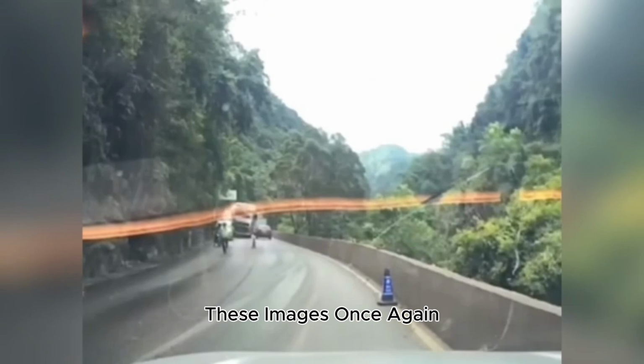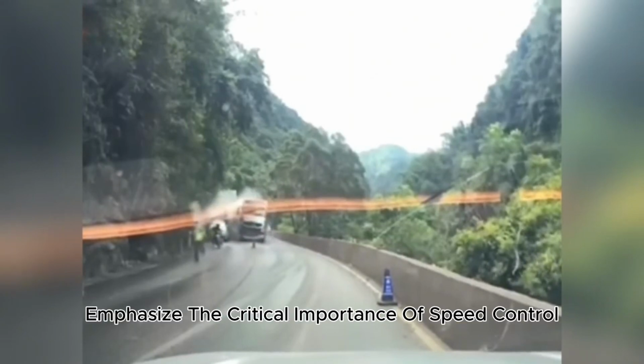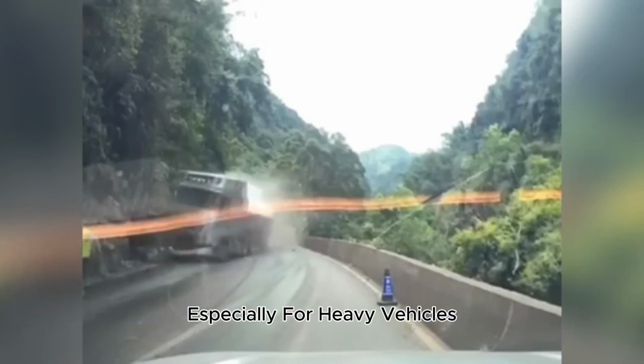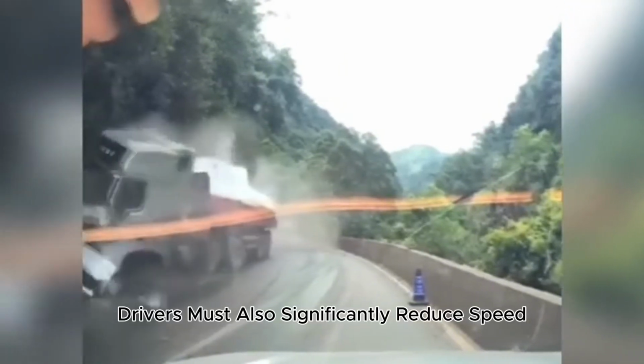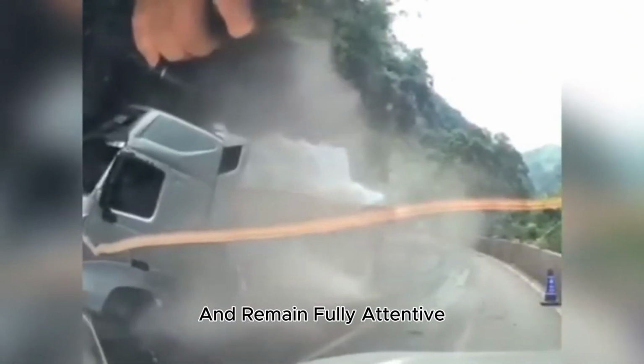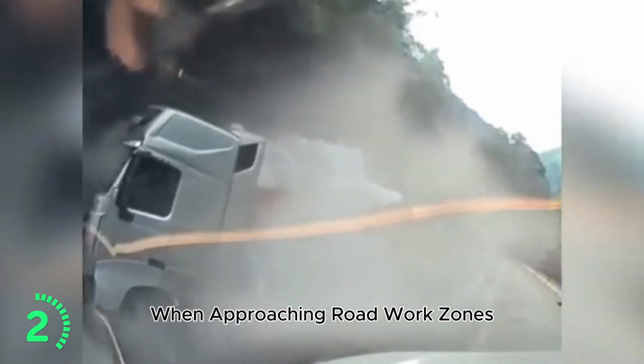These images once again emphasize the critical importance of speed control and maintaining a safe following distance, especially for heavy vehicles. Drivers must also significantly reduce speed and remain fully attentive when approaching road work zones.